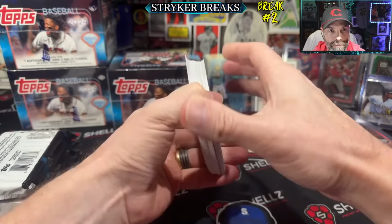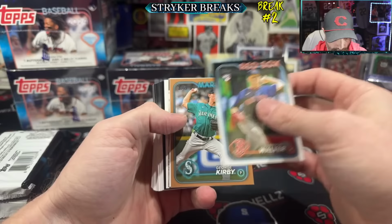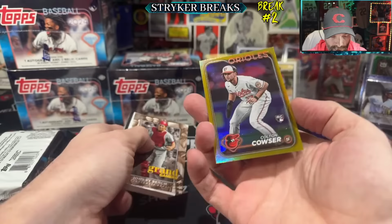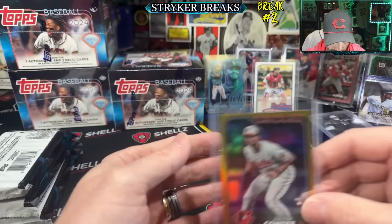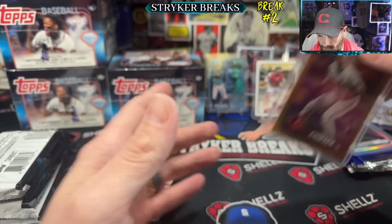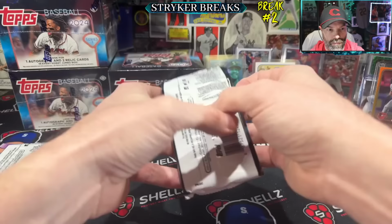What are you going to do with that tech card? What are you talking about? Tech card? George Kirby. 2024 gold. Ooh, Colton Cowser. Oh, nice. Gold foil Cowser. That looks great. QC. It's pretty centered. Going to the O's, Stu. Curtis Mead. Scooble for Cy Young. That's not out of the question.